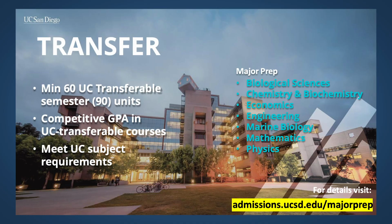If you are considering the transfer route, it is a really great option for UC San Diego. You will notice that we require a minimum of 60 UC transferable semester units or 90 quarter units depending on the academic calendar of your community college. We're still looking for a competitive GPA in those transferable courses. The minimum GPA requirement is still a 3.0.